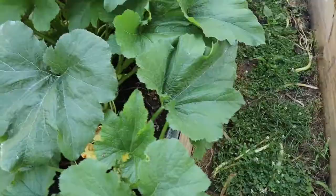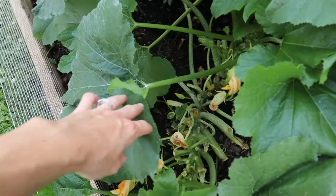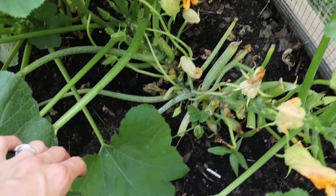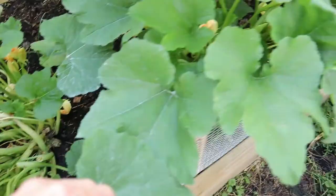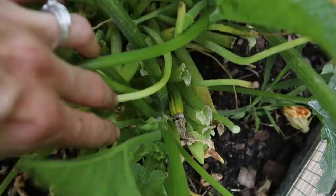And then we have my squash plants. I've done a lot to these guys. At first I thought maybe I just needed to prune. So I pruned like crazy because there were leaves galore. But I'll see if I can find a little squash that has blossom end rot to show you guys. There's a good example. This is what it keeps doing to me.